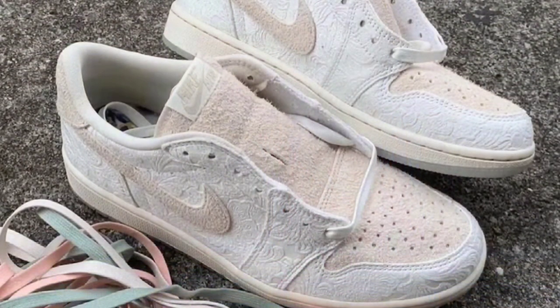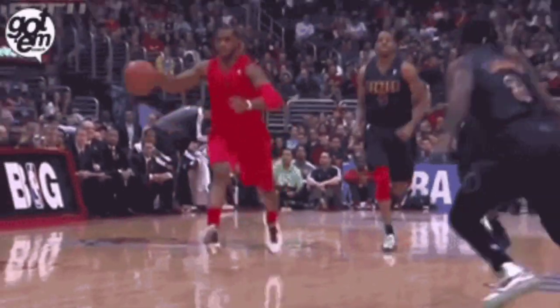These shoes were made for Chris Paul because he has a love for the Air Jordan 1 Low. These do have that floral pattern all over the upper, which I do like. And then you have the shaggy suede, which is used on the toe box, the tongue, as well as the Nike swooshes. It does come with special packaging and multiple laces, so you can lace swap if you're into that.